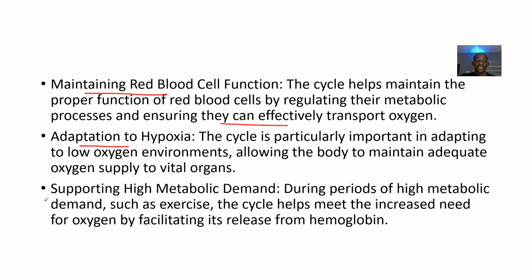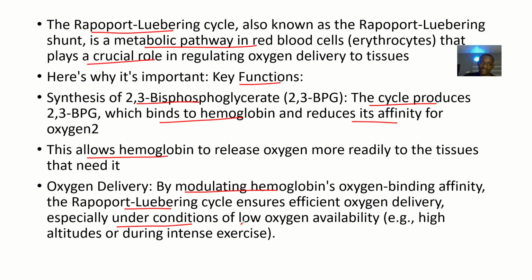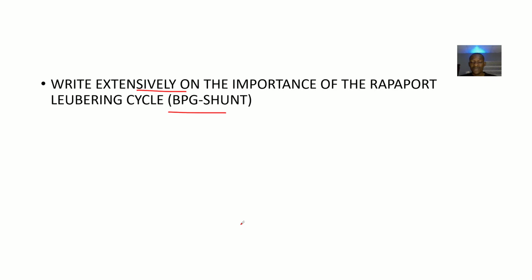You also support high metabolic demand. During periods of high metabolic demand, such as exercise, this 2,3 biphosphoglycerate will be negotiating more with the hemoglobin, look, this guy is so busy, release more oxygen. So the cycle helps to meet the increased needs of oxygen by facilitating its release from hemoglobin. Simple. That's the importance of the Rapoport Leubering cycle, also known as the 2,3 biphosphoglycerate shunt.